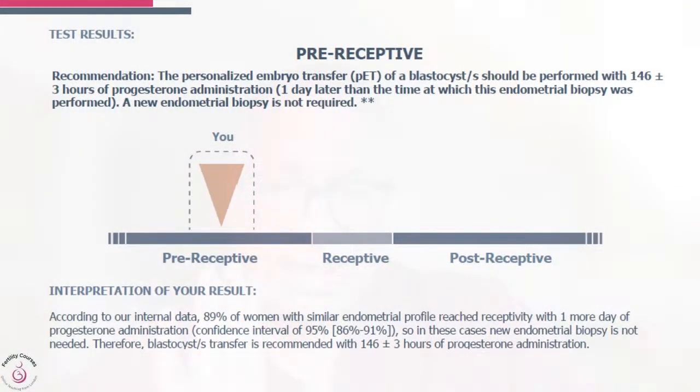So when we got the ERA test, it said it was pre-receptive, which basically means that the duration of progesterone was inadequate and you needed to give more progesterone. And so the embryo transfer was not done after 5 days of progesterone, but after 6 days of progesterone, and that is on the next day.